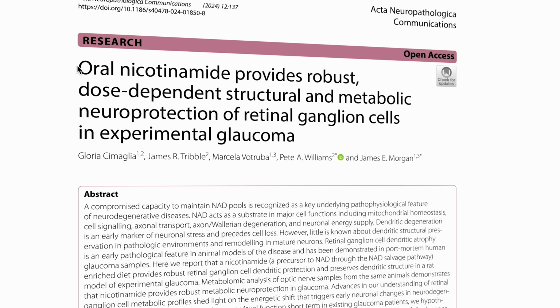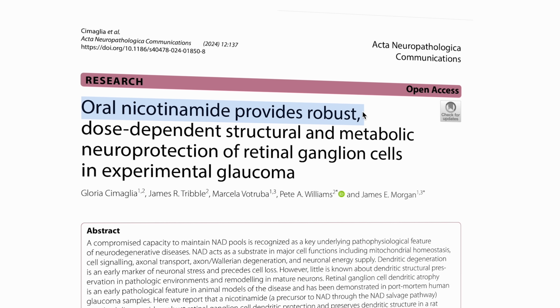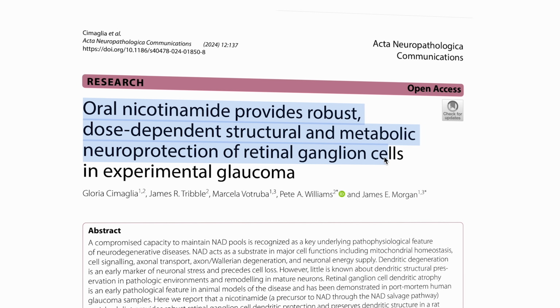So you may be wondering, is there any evidence that getting more vitamin B3 in your system could help prevent glaucoma? That's a good question, especially for anybody who may have glaucoma that runs in their family. Well, in a recent study just published here in August 2024, they looked at mice given both low doses and high doses of nicotinamide. The low dose was equivalent to about 2 grams per day for a human, and the higher dose was closer to about 6 grams per day.